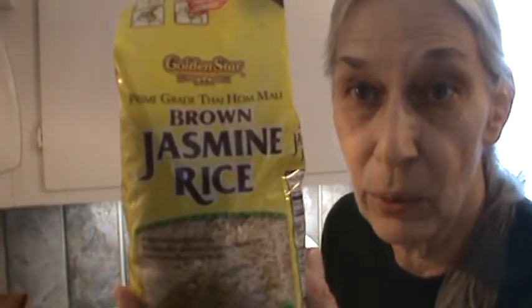I have tried every brand known to man, and I always end up cooking it one time. If we don't like it, I throw the bag out. And so when I saw this one, this was one I've never tried before, and so I thought, well, I'm going to give it one more try. And I'll have to tell you, this rice is delicious.